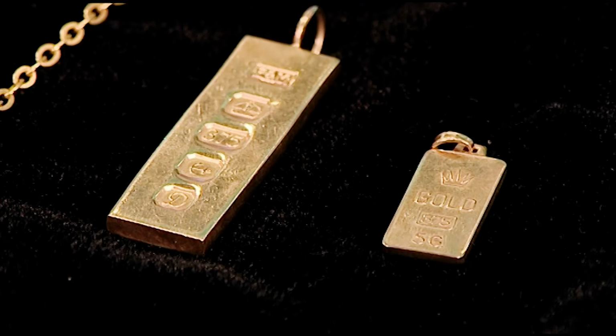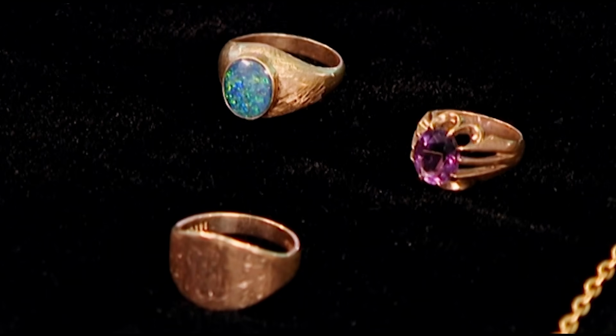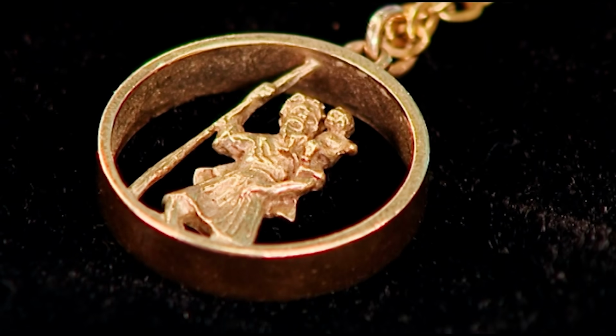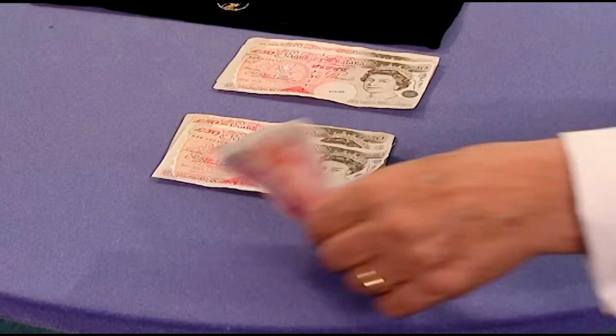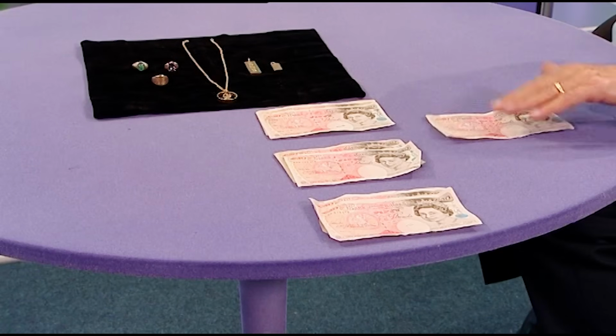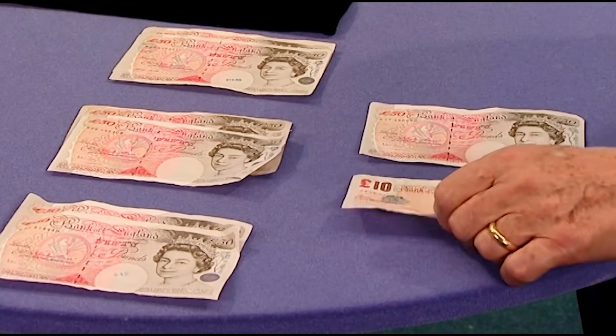OK. I mean, gold prices are good, as you know. What you have here is all, for the most part, 9-carat gold. Do you know the weight? It's approximately 65 grams. That sort of weight. OK. Quick workout. 1, 2, 300, 350, 360 pounds.